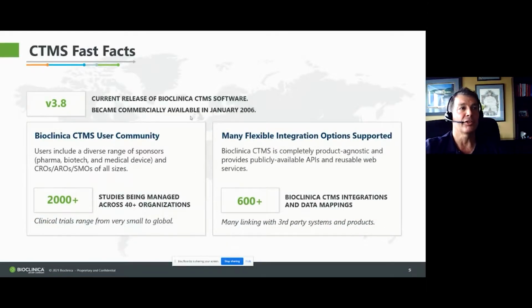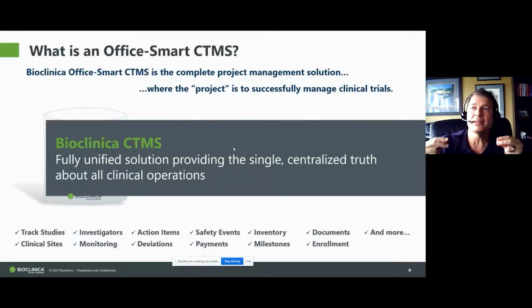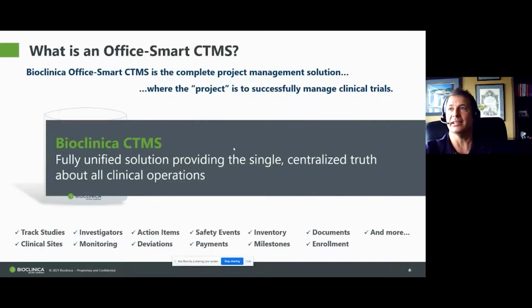So first, we are on version 3.8, and the system has been in production, version 1, since 2006. We have more than 2,000 studies managed and over 600 integrations with this system. So we have certainly been through the battles of clinical research, right? We've been through the very difficult studies, the very easy studies, and we are one of the major players in this marketplace. So I'd like to just spend about 5 minutes going over what this system is, what makes it different before we actually see a demonstration. I'll be about maybe 5-6 minutes, and then Nick will be about 15.